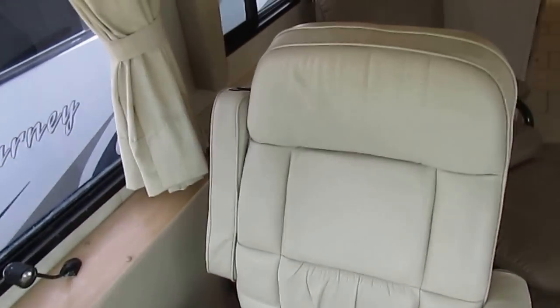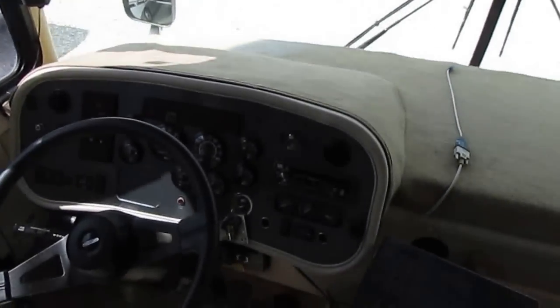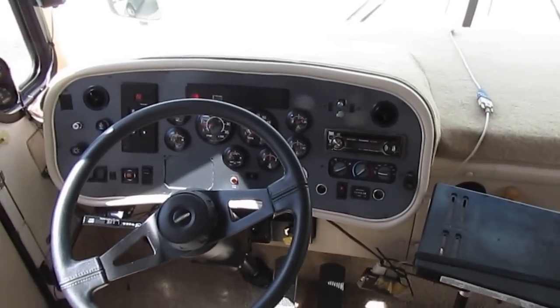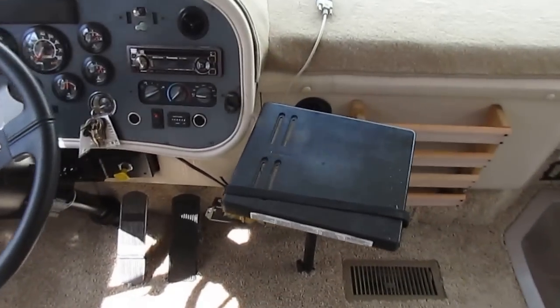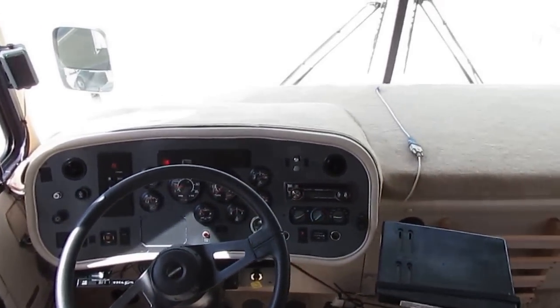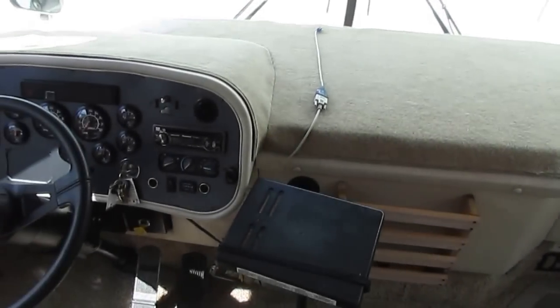You've got Flexsteel captain's chairs. This unit's got 62,000 miles. Point out some nice features. Of course, roof air is ice cold. Believe it or not, the dash air works. This unit's got heated power mirrors. It's got the engine retarder like the Jake brake. The previous owner had a laptop right here for some reason. I don't know why, but got a CD stereo. Got an HD TV upgrade. They upgraded the HD TV a few years back.